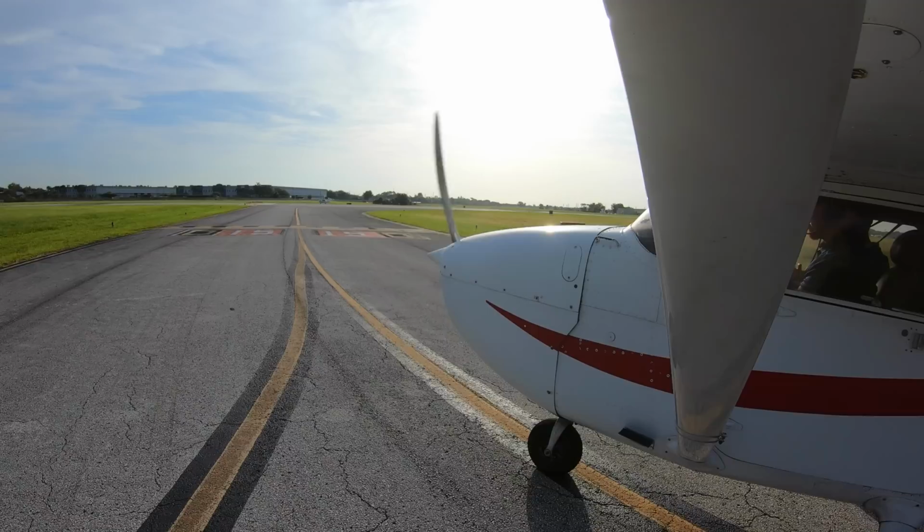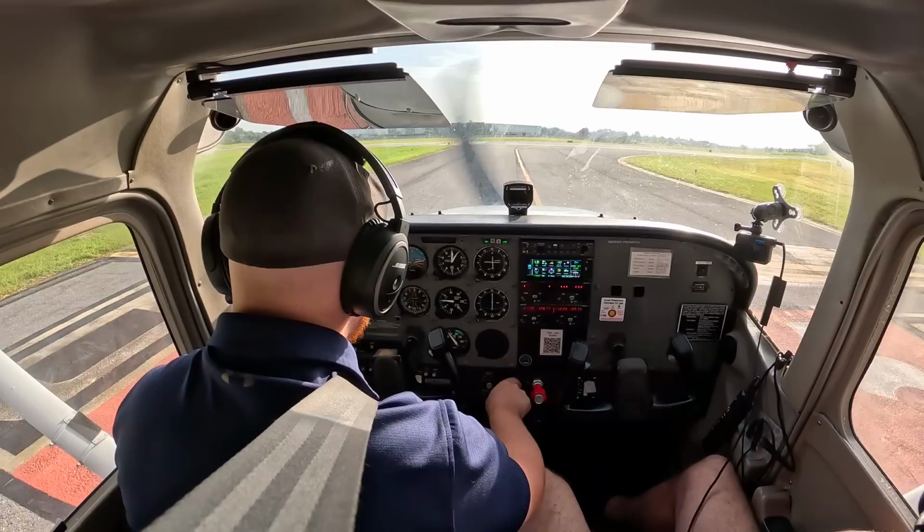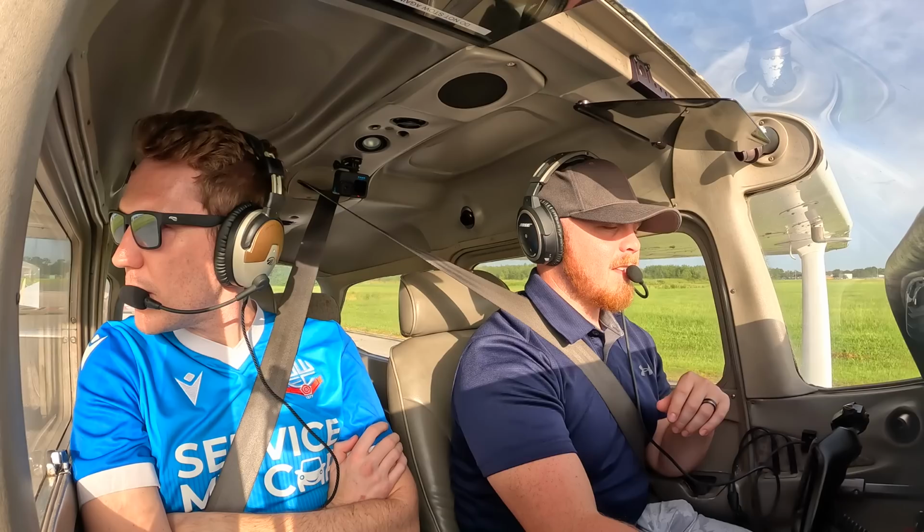Kissimmee Tower, Skyhawk 670 Mike Alpha, Hold short 15 Delta, ready for departure. 670 Mike Alpha, runway 15, right turn to the west, cleared for takeoff. 15, right turn to the west, cleared for takeoff, 670 Mike Alpha. Landing lights on, strobe lights on, beacon on, cleared on final. Runway is clear. 770, left downwind departure northbound, we're outside the bottom. Oh, there's a weed on it, abort.